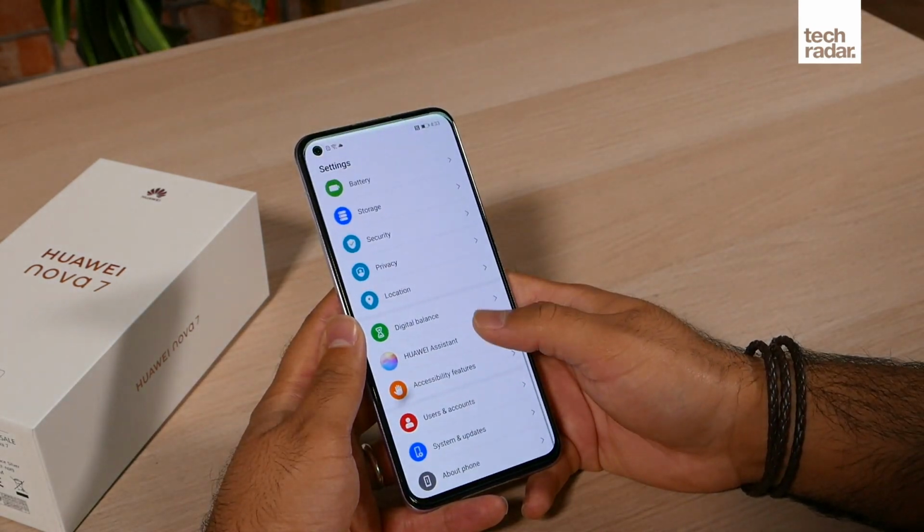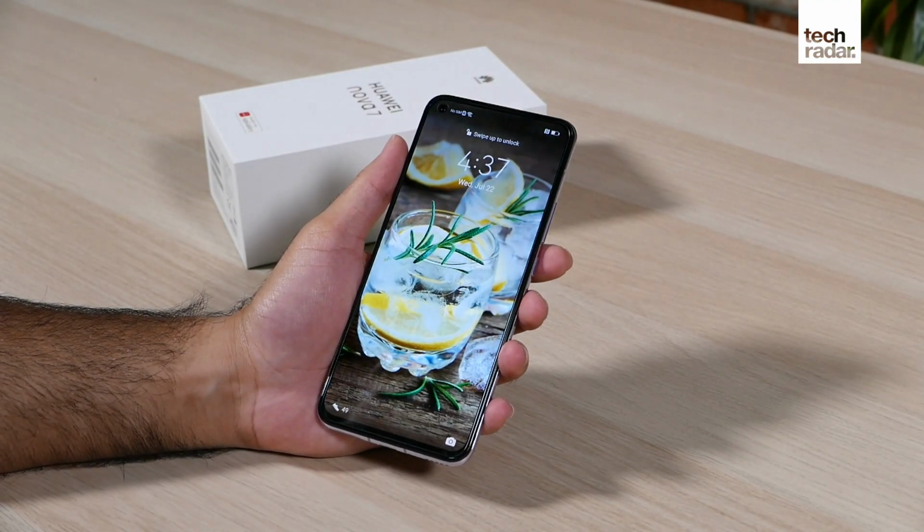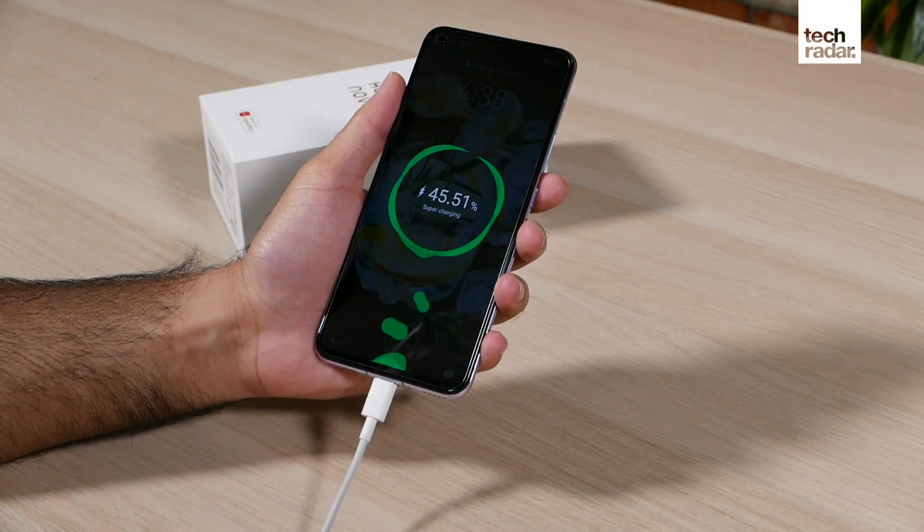Keeping the phone going for an entire day or more is its sizable 4000 mAh battery, equipped with Huawei's 40-watt SuperCharge technology, which fills up to 75% of battery life in just 30 minutes.